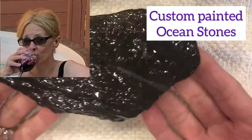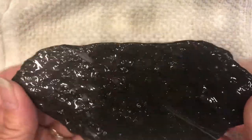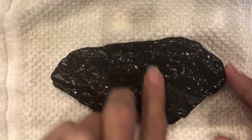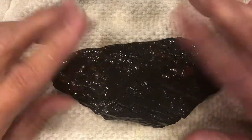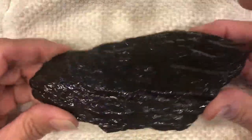I'm starting a new stone today of two animals on this stone. I have a backing on it already, but this stone is going to have a kitty and a pretty shepherd dog on the same one. I think I can fit them both on this. I'm going to try. And I hope you're enjoying my work.